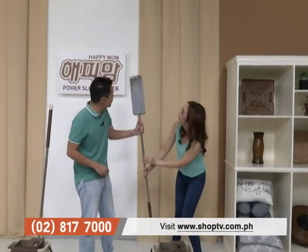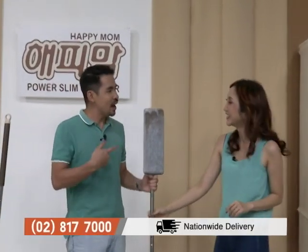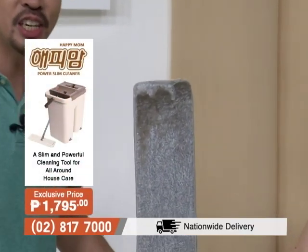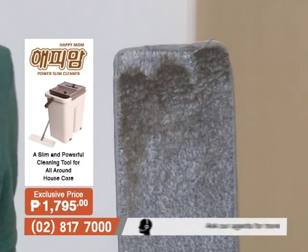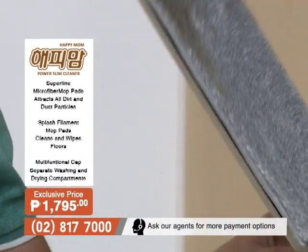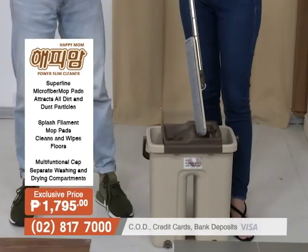Oh my goodness! Ganun karami yung... Alam mo, ito yung nakakatawa pagdating sa mga cabinets natin. You never know kung gano'n siya kadumi. Nagtataka tayo kung bakit tayo allergic at saka nagsisinga-singa at saka nagbabahing-bahing kasi gano'ng kadumi yung tuktok ng cabinet natin. It's that dirty. Once again, I'm gonna show you the hands-free technology of this product.